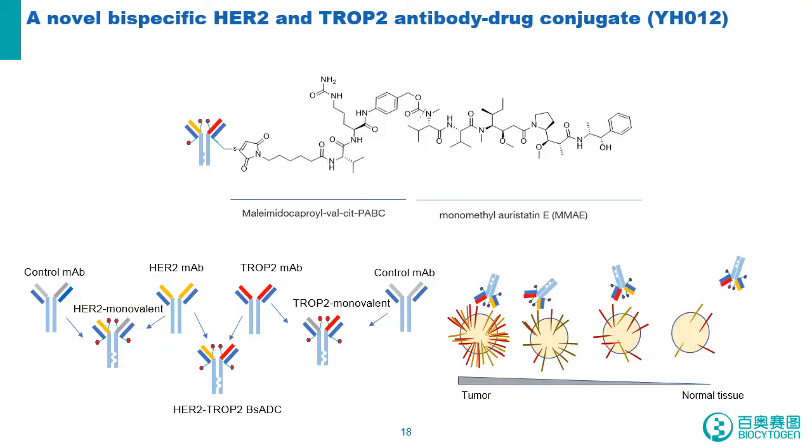So the example I want to show is called YH012. This is a bispecific ADC targeting HER2 and TROP2. In this molecule, we are still using MMAE as a payload because this payload has been shown success in 5 different drugs being approved. And here we not only studied the HER2 TROP2 ADC, we're also using the parental HER2 antibody or TROP2 antibody as a control, and also the HER2 monovalent antibody or TROP2 monovalent antibody as a control for comparison. So we think this bispecific ADC will target the tumor cells because the tumor cell will express both HER2 and TROP2 at a high level, but the normal cell will express very little.